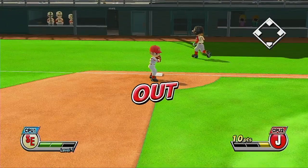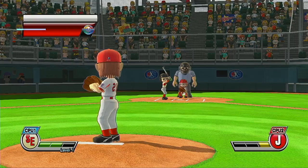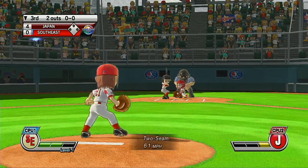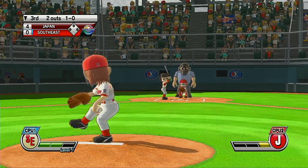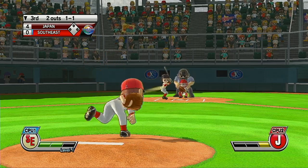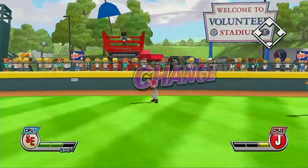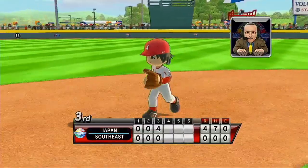Out. Batting ninth in center field, number 20. Ball. Solid exploding fastball, right down the middle. Fly ball to center. He's got a play on it and makes the putout.